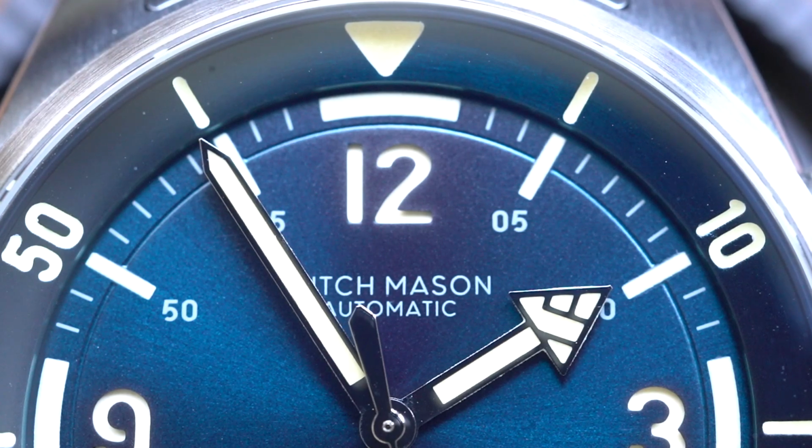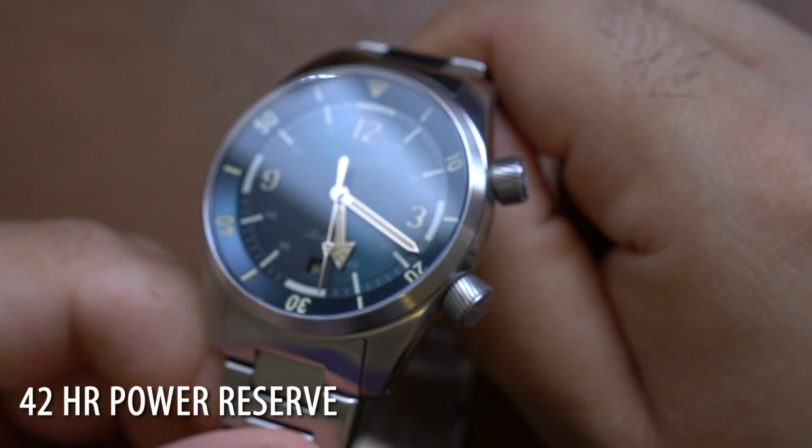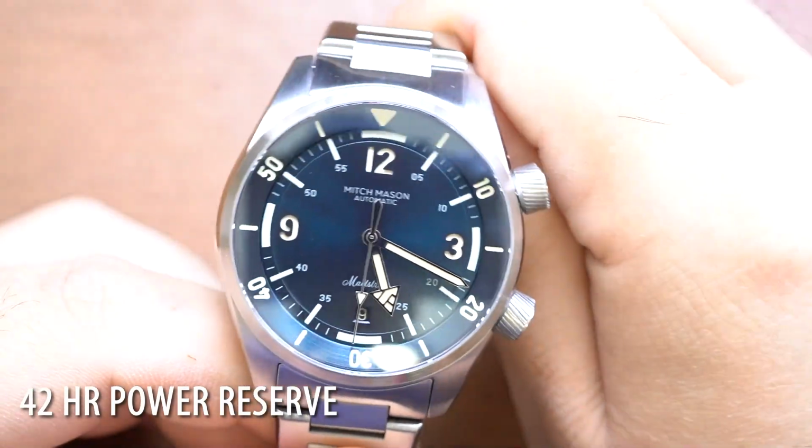Hey, I know, I love Seiko, but come on. Miyota is crushing it with this movement. I believe the 9015 is technically their premium movement. I could be wrong. And again, we should note this is about a 42-hour power reserve, which is pretty standard.